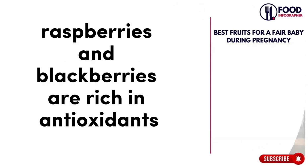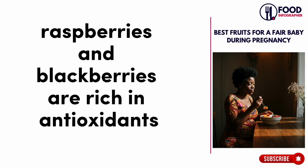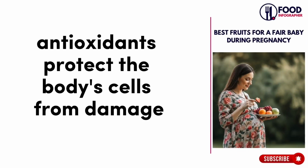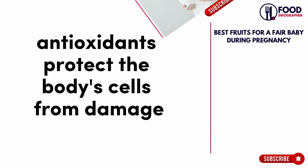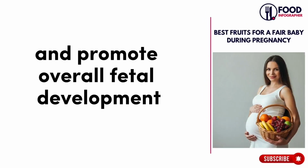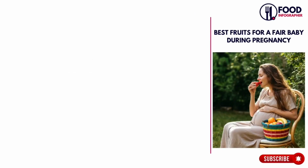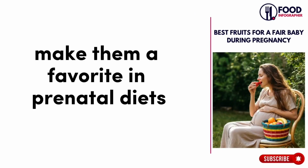Berries. Blueberries, strawberries, raspberries, and blackberries are rich in antioxidants, fiber, and essential vitamins. Antioxidants protect the body's cells from damage and promote overall fetal development. Their bright and varied colors make them a favorite in prenatal diets.